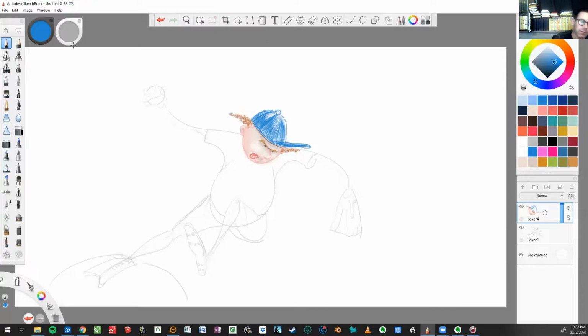Okay, we're gonna blend that a little bit. And I think the way we'll do it is with this other colored pencil will help us blend. Okay. All right, there's his hat. Okay, I think we'll come back in on his uniform, and I think his uniform is going to be white, but his hat's going to be this color blue.